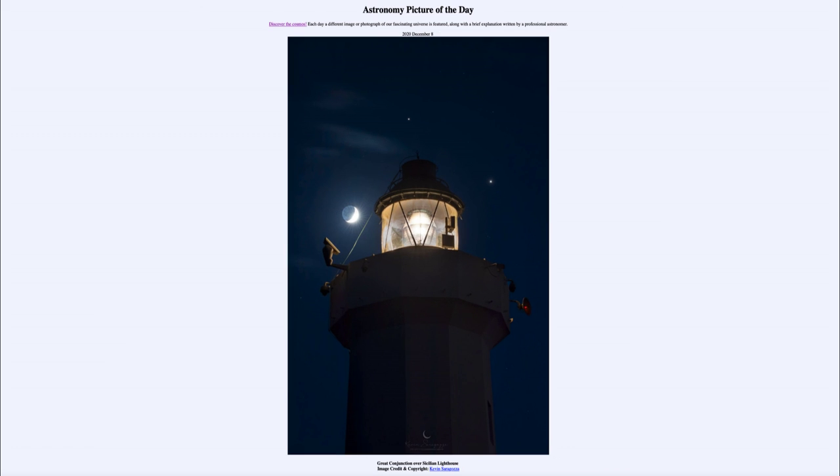So that was our picture of the day for December the 8th of 2020. It was titled Great Conjunction over Sicilian Lighthouse. We'll be back again tomorrow for the next picture, previewed to be Martian spots. So we'll see what that is about tomorrow.